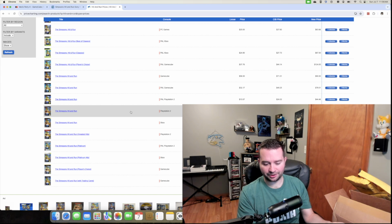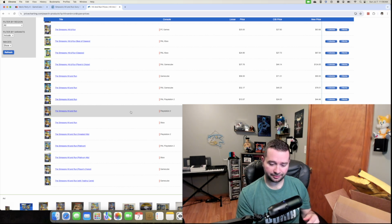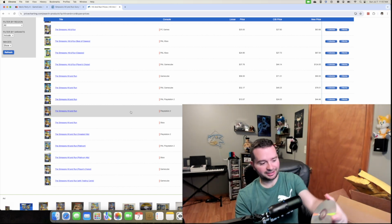And the disc is in okay shape. It looks like it was resurfaced. Looks like it should play no problem. I don't see anything crazy, but it does look like it needs a wipe down. I don't know if that's going to show up on the camera. Probably not, because my camera's not the best. But it does need a wipe down.